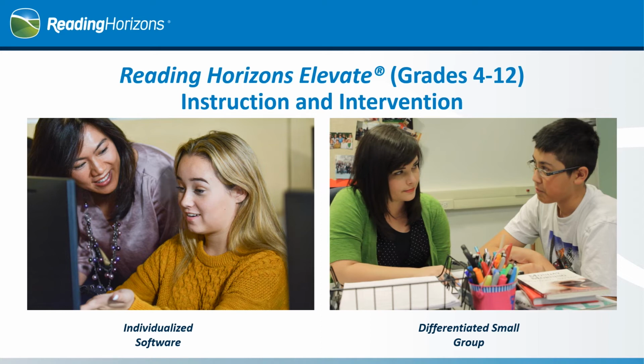Older students tend to have far more individualized needs and gaps than younger students. So for those using the Reading Horizons Elevate program, the software tends to be the driver of the instruction. Teachers then use the data, as I mentioned, to more effectively target what they work on with students. This is flexible based on the setup of the classroom and, again, the preference of the teacher in the school.